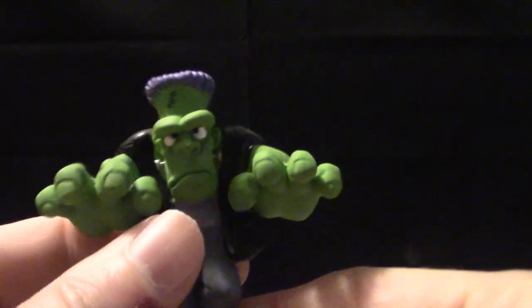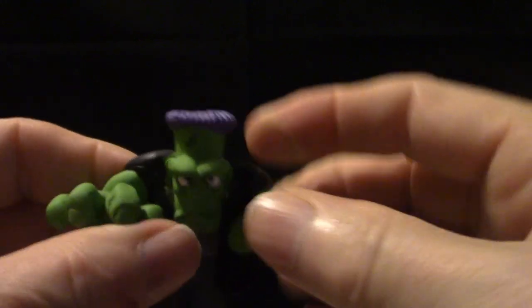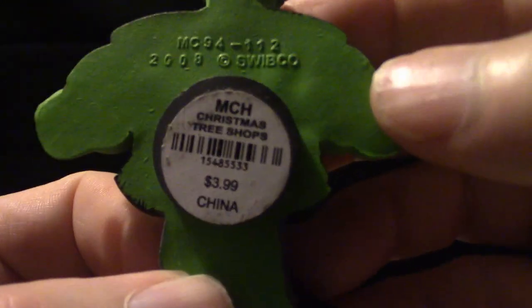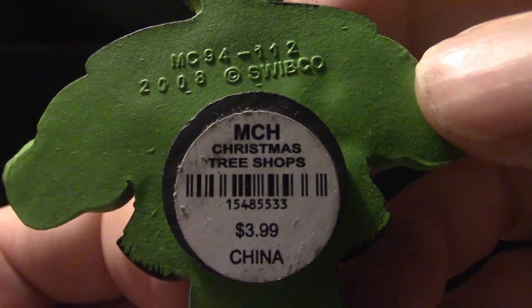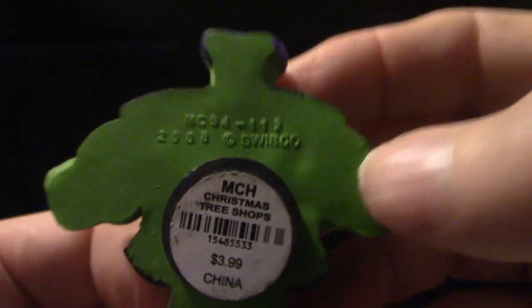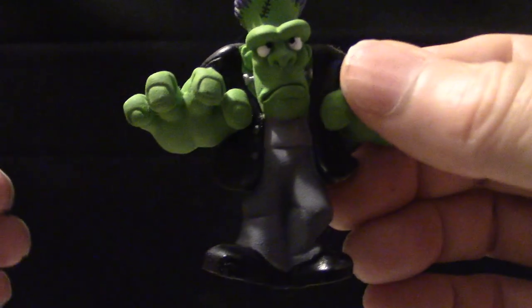He's cool looking. I like the way he looks. Now, these are flexible. They're like rubber, okay? But the back of the magnet, as you can see that. Just so you know where you can get it from, okay? All right. But anyway, that's what that looks like here, guys.